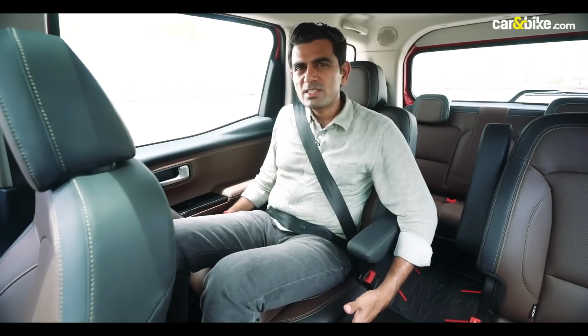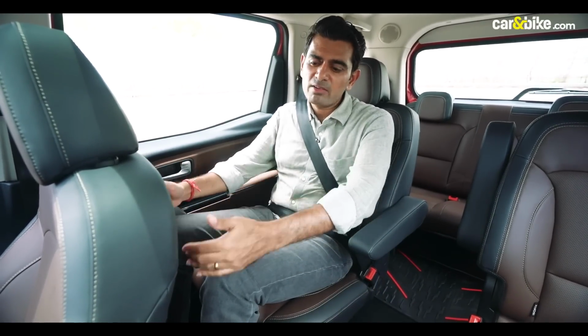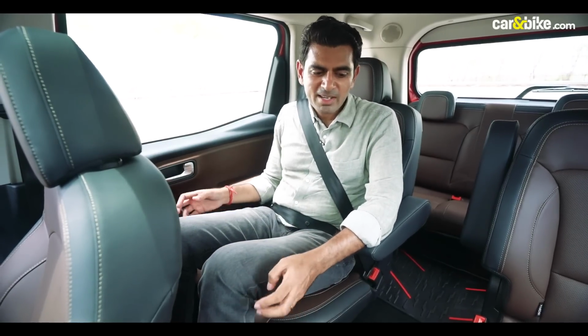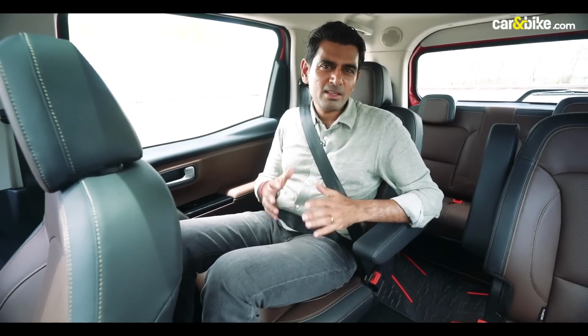So this second row seat doesn't slide forward or back. There's no rail back here. It's not a huge problem because of course the front ones do adjust, so you can have a little bit of manipulation of that space. But I'm not cramped for space back here, so it's not like a red flag as such. But surprising not to have it in this day and age.